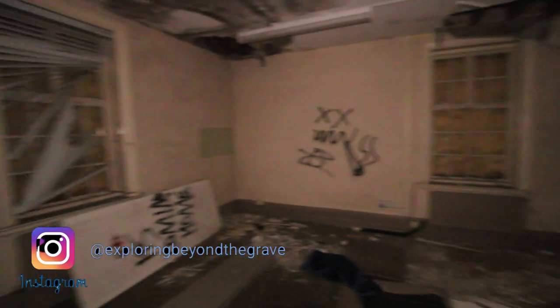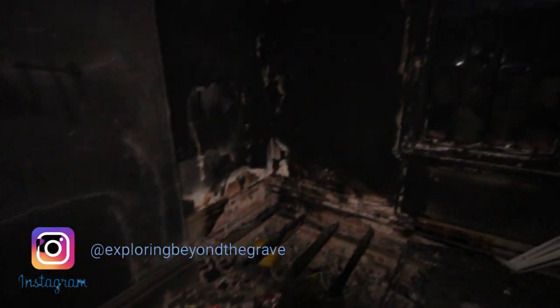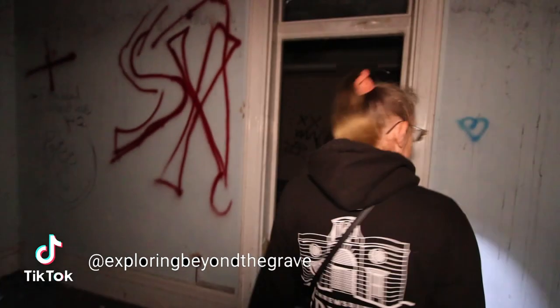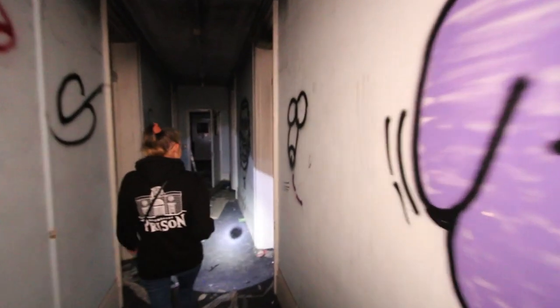What's in this room? It looks like some of it's been reboarded. Looking at the ply. Oh, this one's been set alight, look. It smells of burning. Reeks of fire in here. In that one as well. This one's been caught alight. Yeah, you can tell.